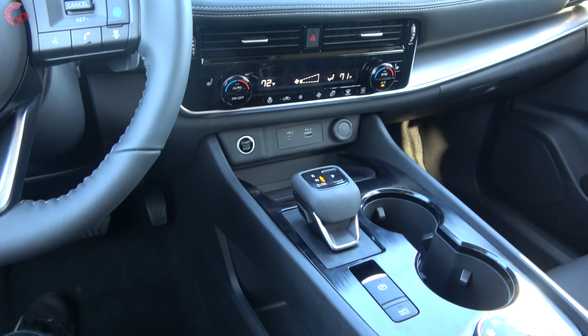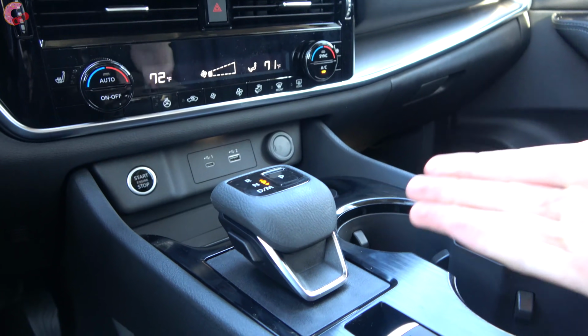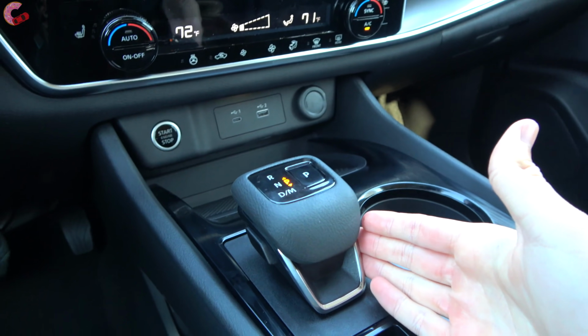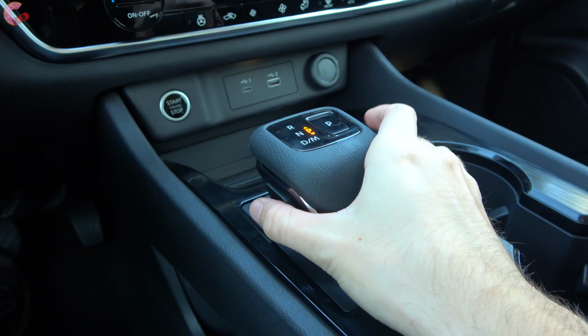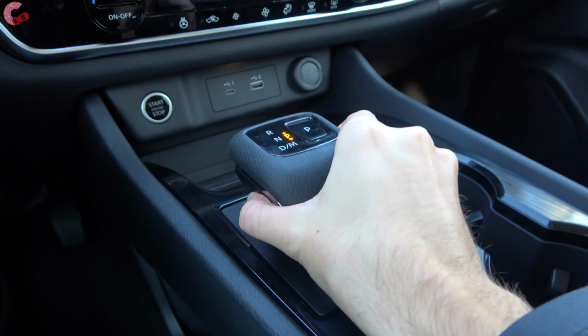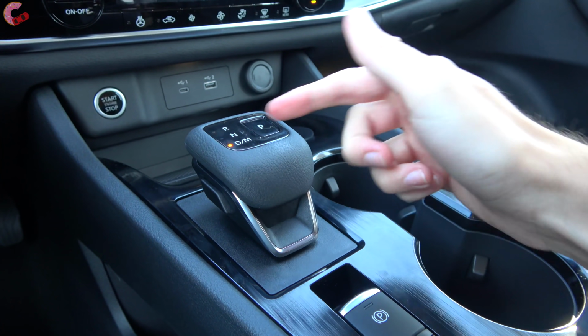Now, the trick of how Nissan was able to get so much space is because they went with a new electronic shifter. So this is the first time we've ever seen this in a Nissan product. And operation is very simple. You're just going to press this little button here on the side, and then you just pull back the entire shifter back one notch to go into drive.